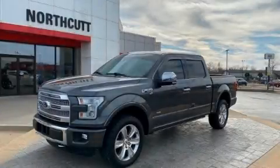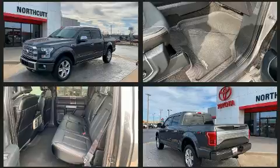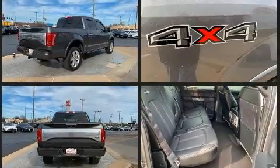Come test drive this 2015 Ford F-150. Smooth gear shifts are achieved thanks to the refined 6-cylinder engine, providing a spirited yet composed ride and drive. Four-wheel drive allows you to go places you've only imagined.